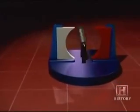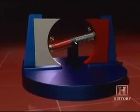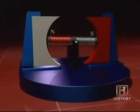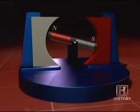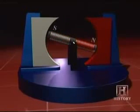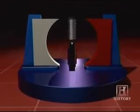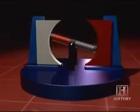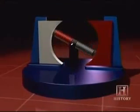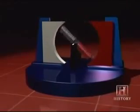The armature rotates until its north pole is opposite the south pole of the stator. The direction of the armature's current is then reversed by a device called a commutator, changing its north pole to a south pole. The two south poles repel each other, pushing the armature forward. The current reverses every half turn, keeping the armature in motion by frustrating its effort to bring north poles near south poles.